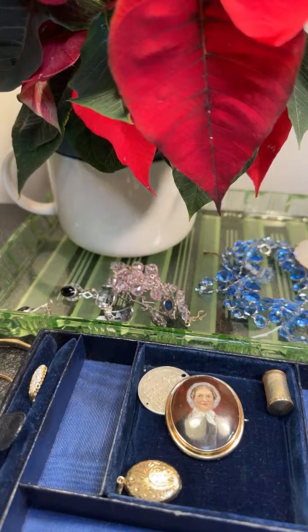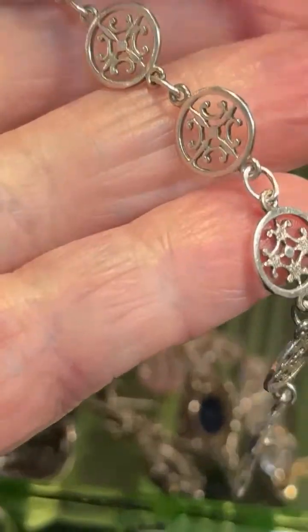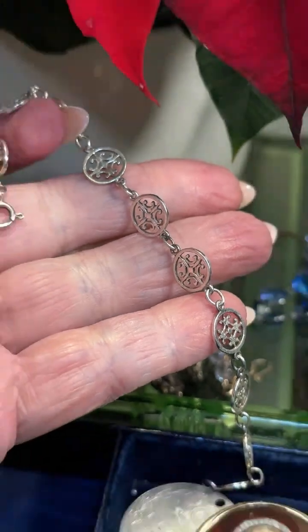There's a small, gorgeous, oh gosh, I have to look up the name of the cross again. It's Ola Glory Scottish cross. An antique silver bracelet, panel bracelet.